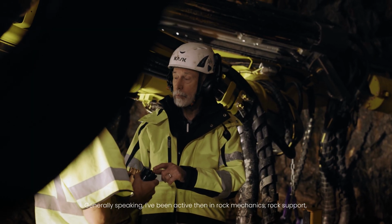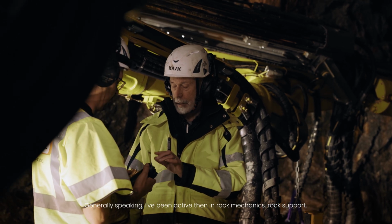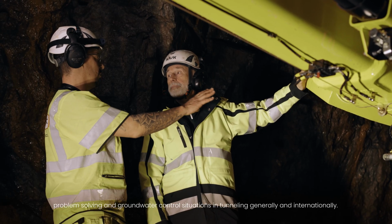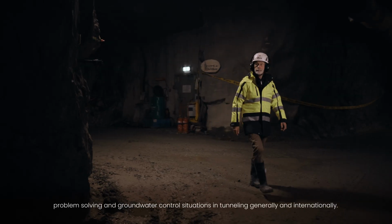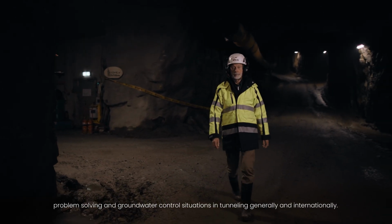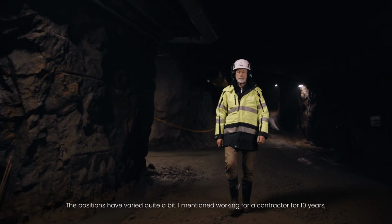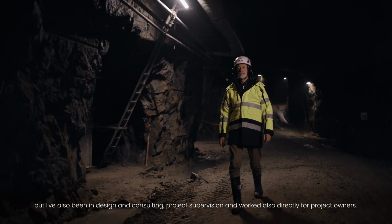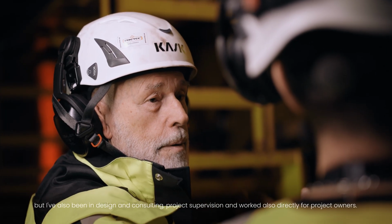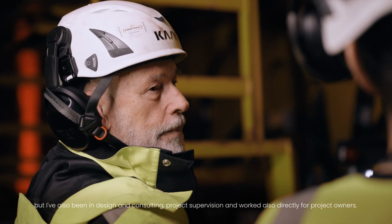Generally speaking, I've been active in rock mechanics, rock support, problem solving and groundwater control situations in tunneling, generally and internationally. The positions have varied quite a bit. I mentioned working for a contractor for 10 years, but I've also been in design and consulting, project supervision, and worked also directly for project owners.